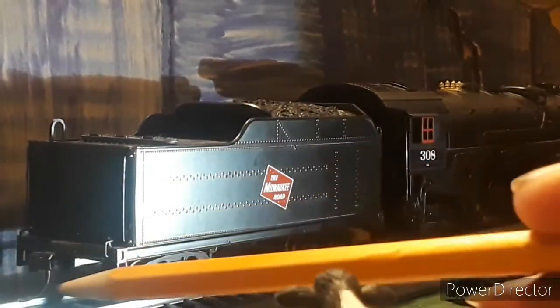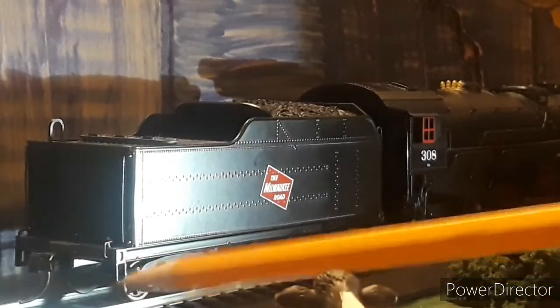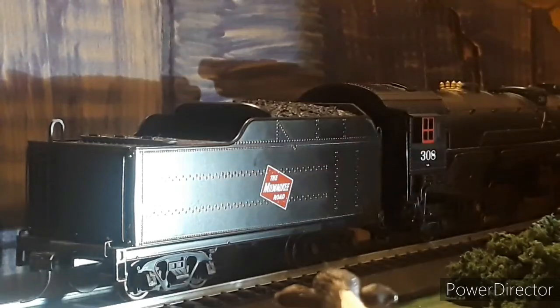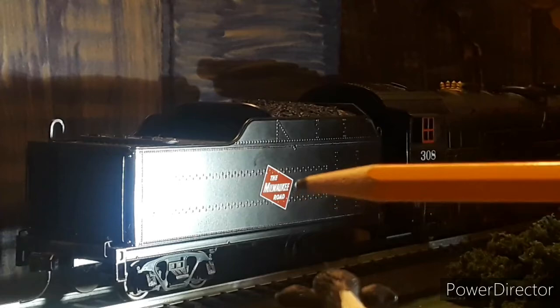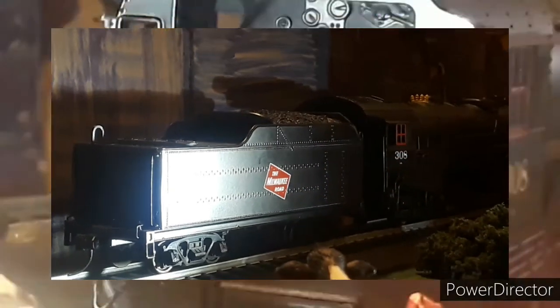If I zoom out, we have the couplers, the brake, the air hose, the little step ladders, the handrail, the other ladders, and again, the 4 safety valves. And if I shine the light close enough, you can still see the Milwaukee tag on the tender. And well, let's get into the running portion.